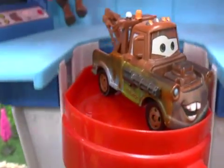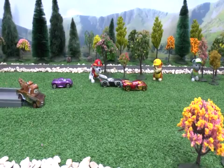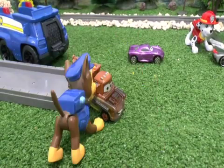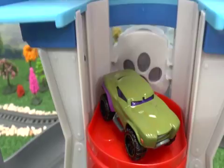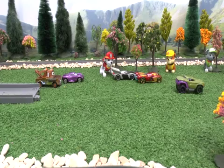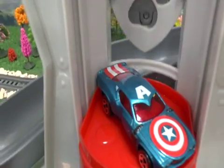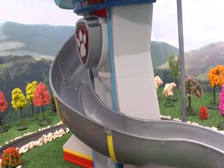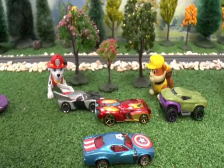Mater. "No, tow trucks were obviously not meant for racing. Chase will help you move aside." Hulk. "Goes further than Iron Man. I don't think anyone's going to argue with that. Well done." Captain America. "Good try, but not as far as Hulk."